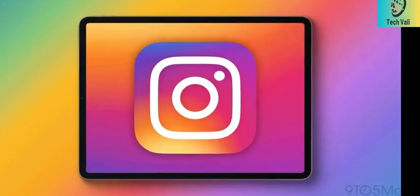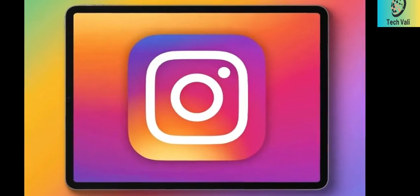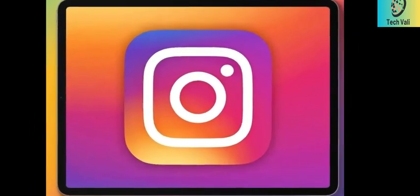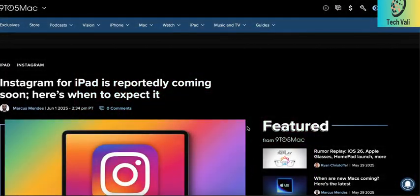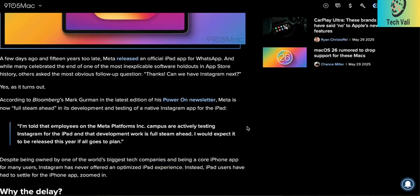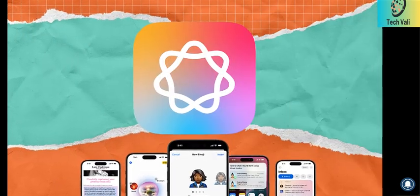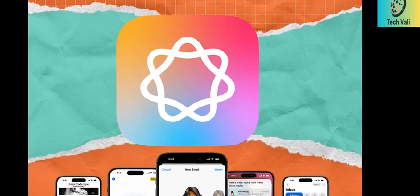Okay, so let's unpack this. For years, it really felt like a tech unicorn, didn't it? Oh, absolutely. This mythical creature we'd probably never see. A proper native Instagram app built specifically for the iPad. Optimized for the bigger screen, not just that zoomed-in iPhone version we've all been stuck with for what, 15 years now? 15 years.